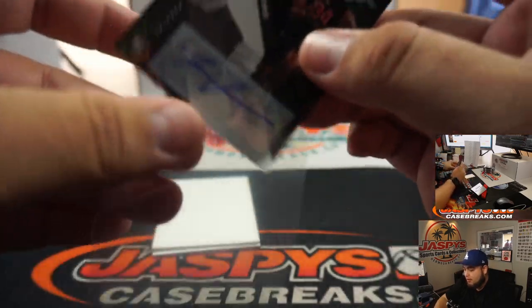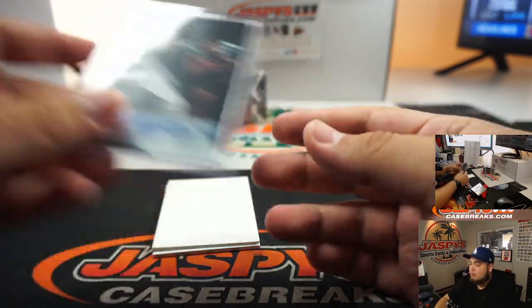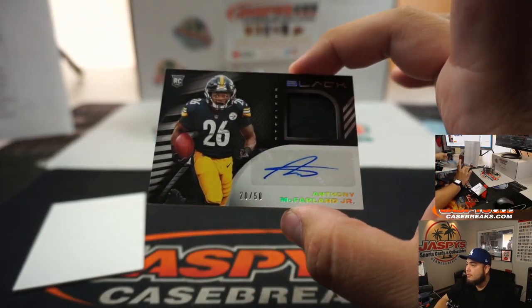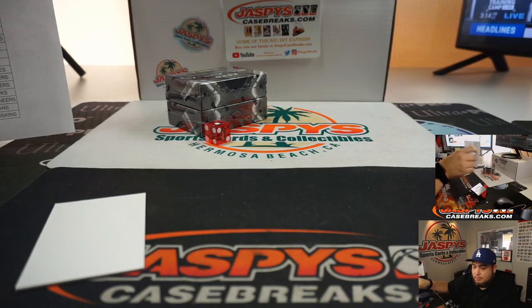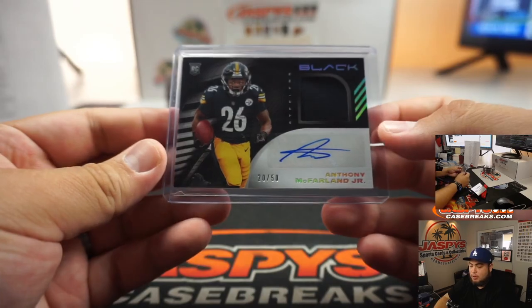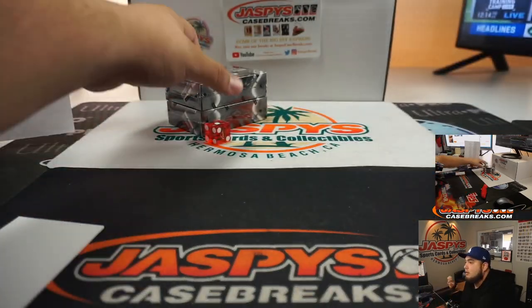Number 299. Another one for you, Trey. And Anthony McFarland Jr. Another one there for the Steelers. With a patch auto. That's 20 out of 50. Pittsburgh Steelers, that's going to Trevor. Alright, last two, guys.